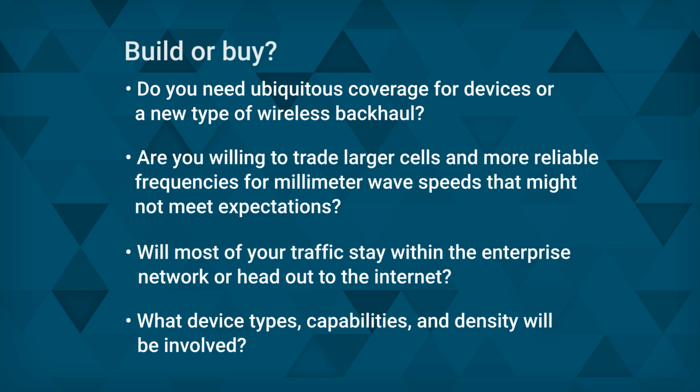Enterprises that use IoT sensors, robotics, and machine-to-machine communication could benefit more from private 5G. Typically, a private 5G network design includes small cell hardware and upstream connectivity to the LAN. But private 5G networks are not one size fits all.